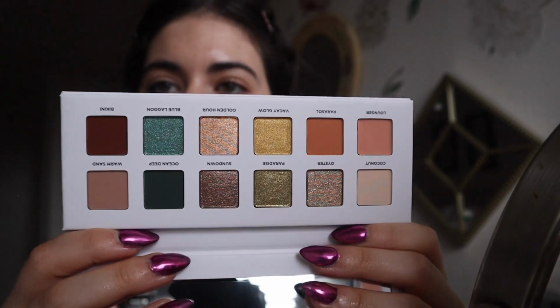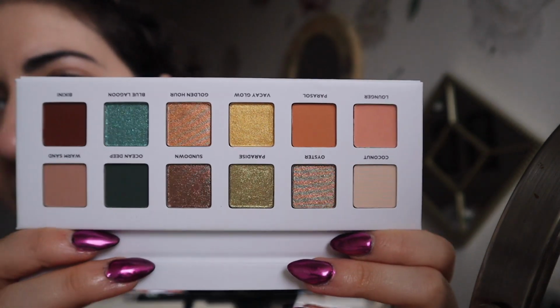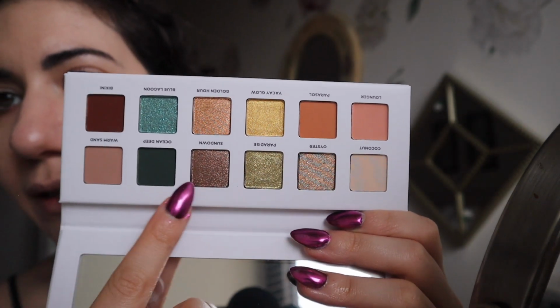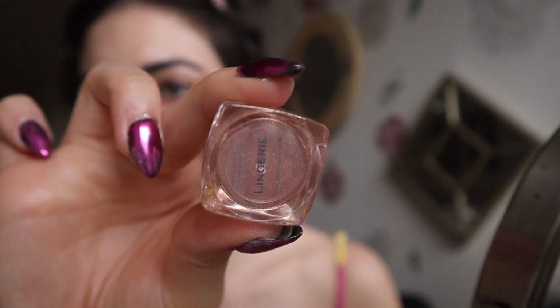For the eyes, I was sent this Iconic London Beachside Babe eyeshadow palette, and it's really pretty. These foils are so, so beautiful. You can see them. And I really think I want to use these shades, and these matte shades here. And then on top of it, I'd like to put this sort of glitter highlighter called Lingerie from Larina Makeup. This is an indie brand, but the glitters that they make are just beautiful.